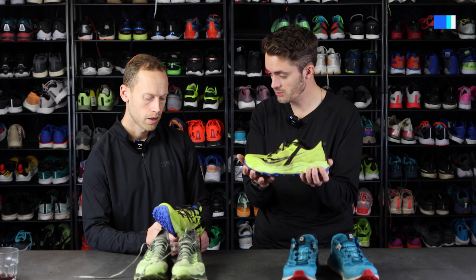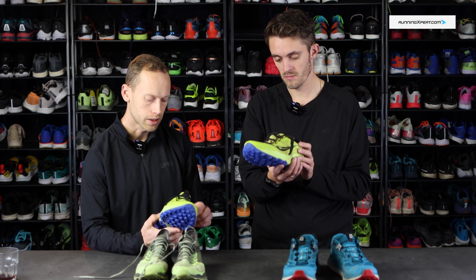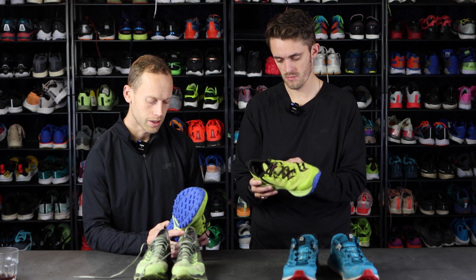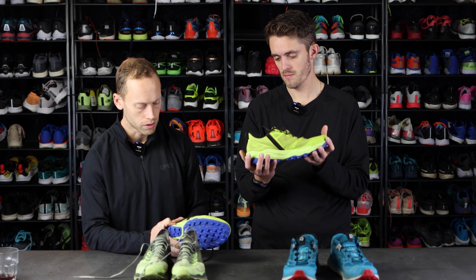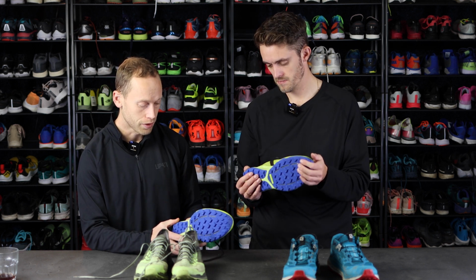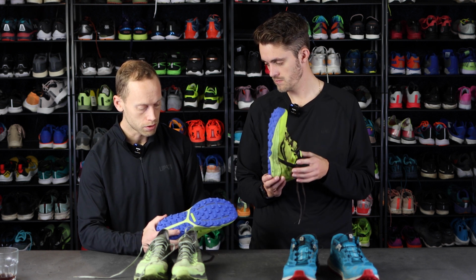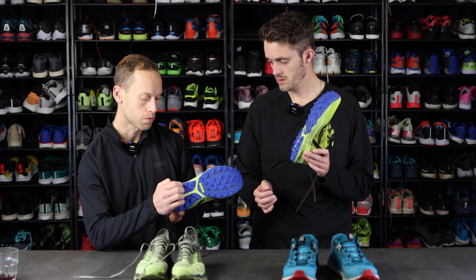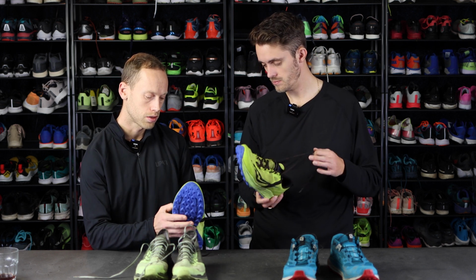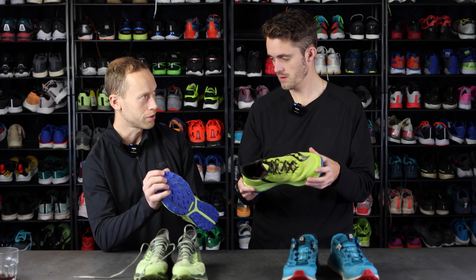Yes, and can you tell me about the Xodus Ultra? Yeah, sure. What this shoe excels in is, without doubt, comfort. The midsole is very soft, but still bouncy, actually, and very fun to run in. You have a pretty good grip with the outsole here and pretty big lugs as well. And then you have this upper, which is so soft and nice for your foot that it's crazy how comfortable they are.